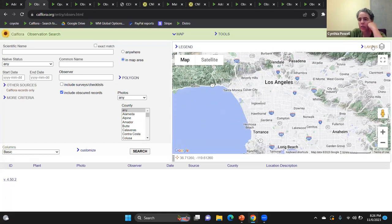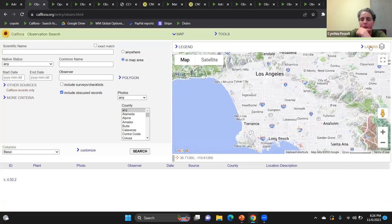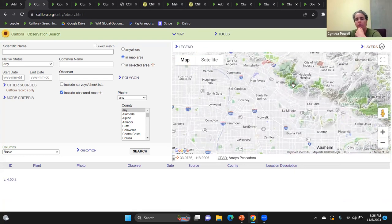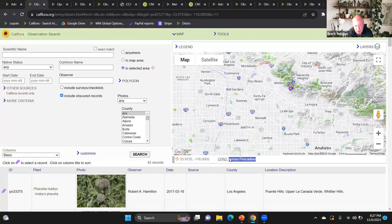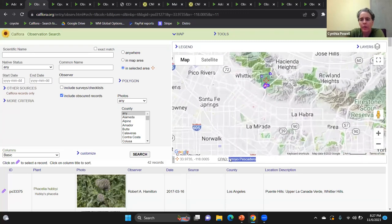So let's turn on protected areas. Yeah, you may not find very many in our chapter. Well, it could be places you go outside of your chapter area sometimes. So for instance, Arroyo Pescadero, if you wanted to know what grows there, does this ring any bells? Is that a place you might go? Yeah, it's just across the chapter boundary in the Whittier area, I think. Okay. We could do something that's more in your chapter area, but I just saw this one.